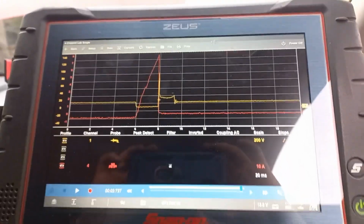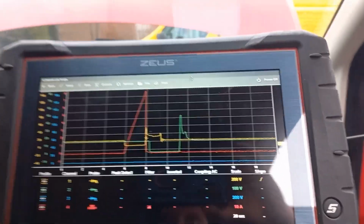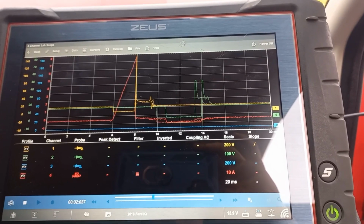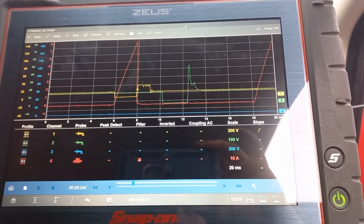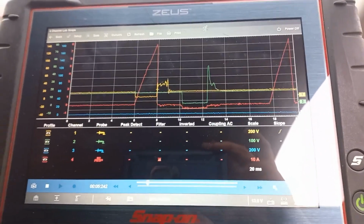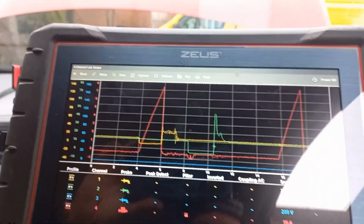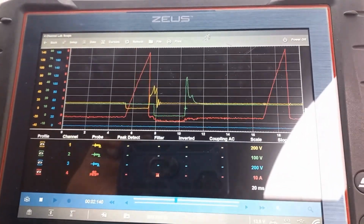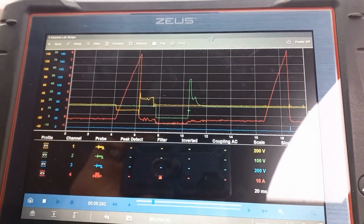Currently I've got the vehicle in a good running state, and what I want to do is see what we're missing. So I'm going to run it up. If we rev it quick enough and get the time base down, you can actually see a second coil come in there. Just going to make that our primary so it seems a bit more stable. So our second coil charging event there on the right hand side.